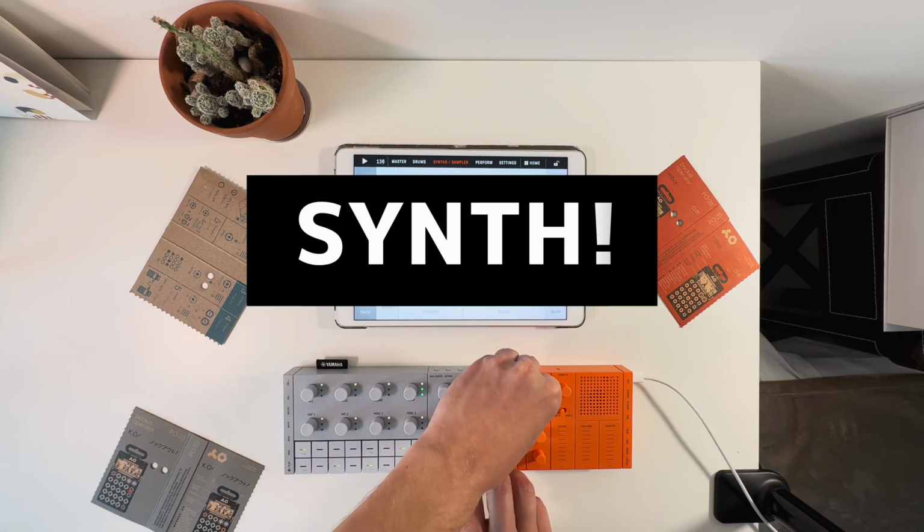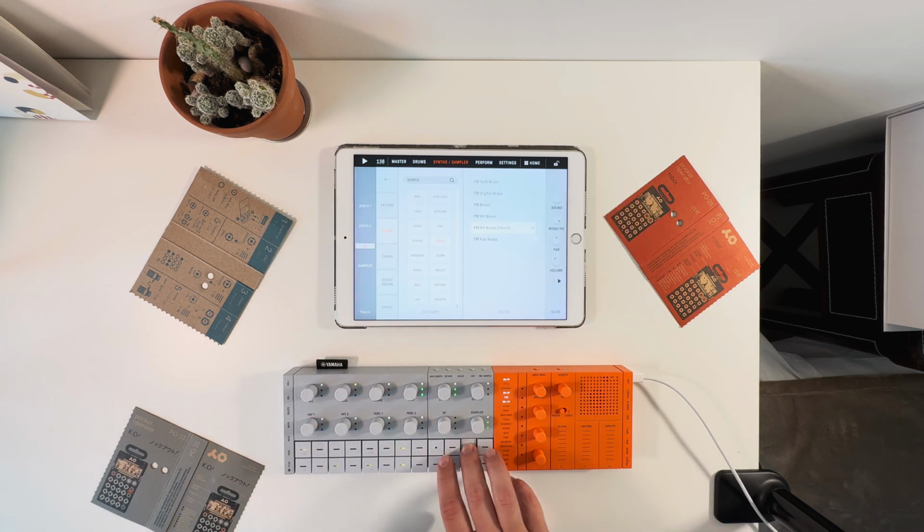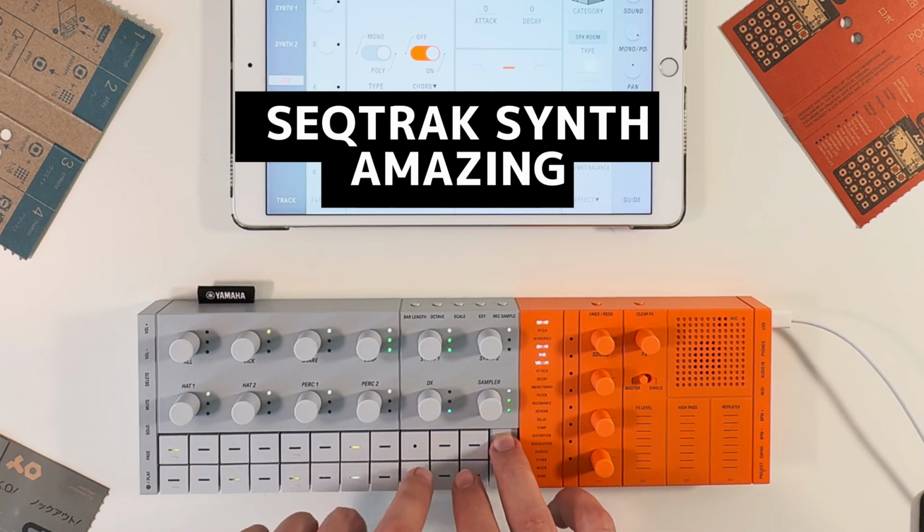The most important part for synth-pop is the synths. I want the first layer of synths like this. Oh my god, the Seqtrak synth is so incredible.